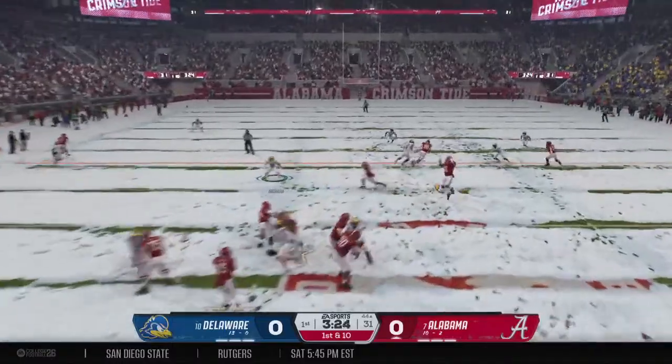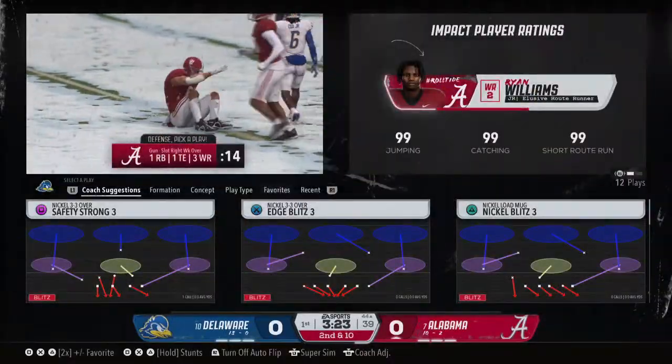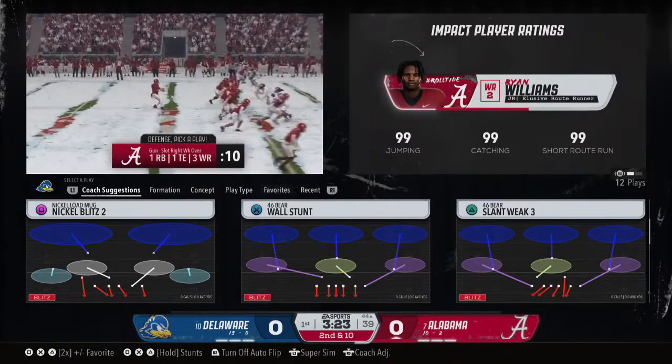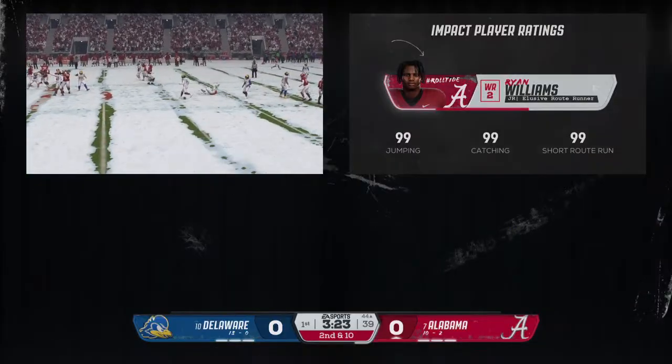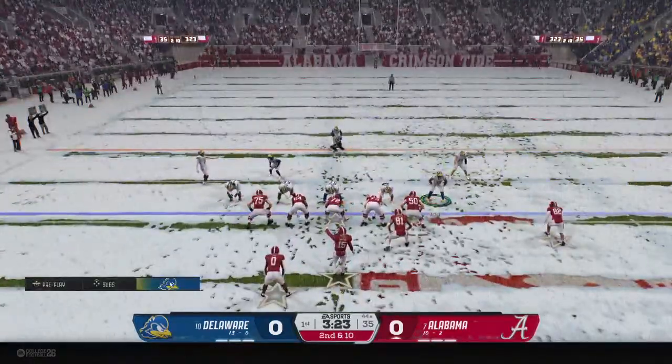From the gun, he looks for an open man. Incomplete. That should have been caught. That's on the receiver. Oh, man, for him to be that wide open and drop it. Sometimes you just have too much time in your hands. You end up thinking way too much. Gets your hands a little shaky.